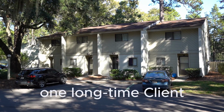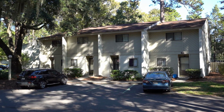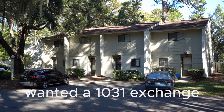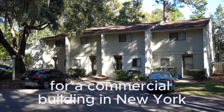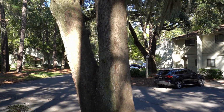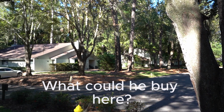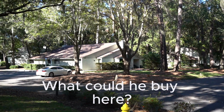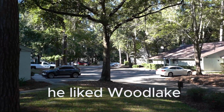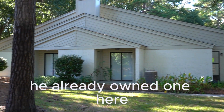One of my longtime clients, who for many years has owned one of these Woodlake Villas, called not long ago and told me he needed to do a 1031 exchange on a commercial building that he was selling in New York. And a few months went by, and then he called back and said, well, he was ready to go, and what could he buy here to 1031 exchange some of that money. And he particularly liked this location since he already had bought and owned here.